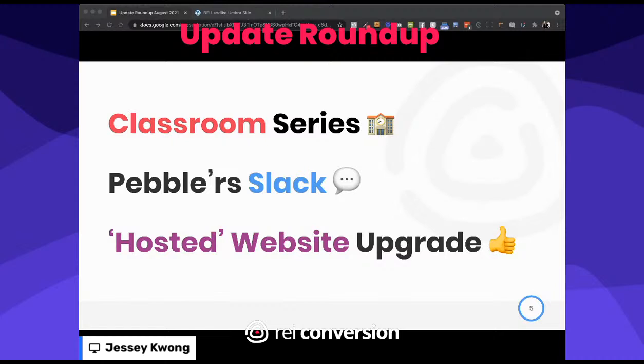I know that's a hefty fee. It's about $60 per month for both sites. That alone. But in terms of new features, new updates, that will be pushed through on our hosted sites.